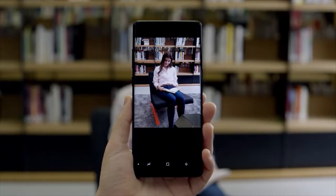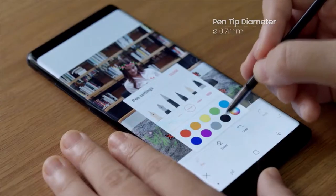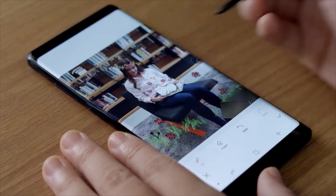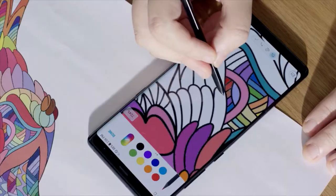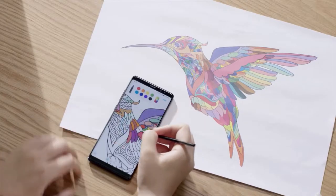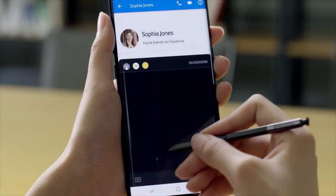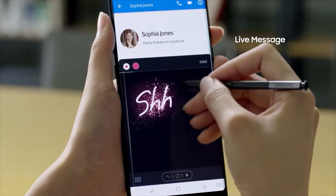Users have a wide variety of brushes and background textures to choose from, including improved water brush effects, a finer calligraphy pen, and a more realistic oil paintbrush. PenUp offers artistic minds another outlet for their creativity, featuring digital coloring pages that could be transformed into pieces of art. With Live Message, users can now share animated texts or drawings across platforms that support animated GIFs.